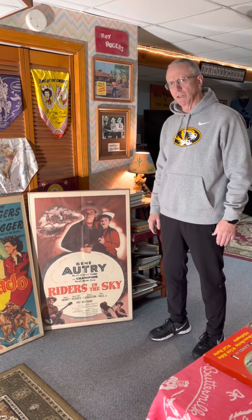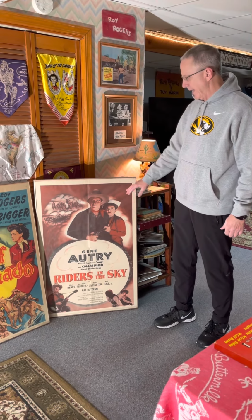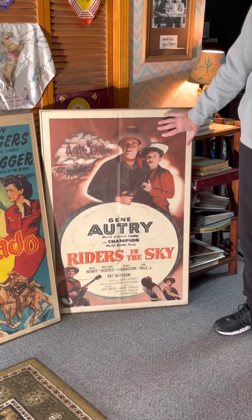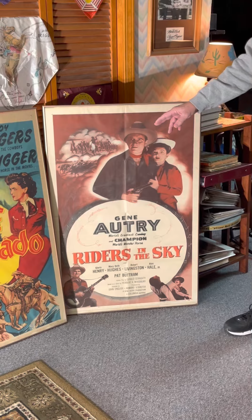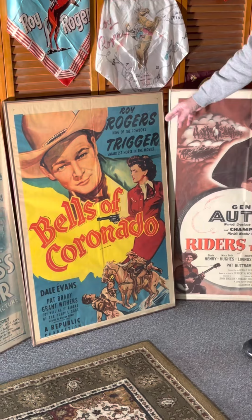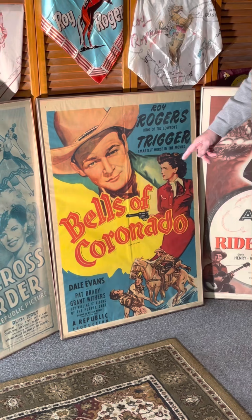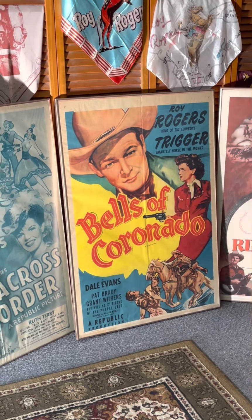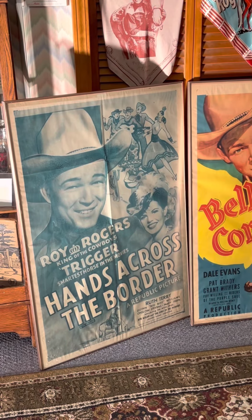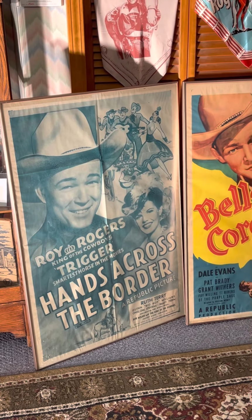These are three of the one sheets that I picked up. Picked these up out in Denver, actually. And first one is a Gene Autry Riders in the Sky. This is a one sheet. It's like about 41 by about 28 inches. Next is the Roy Rogers and Trigger, Bells of Coronado. I like this. It has Dale Evans, who also was a star in that movie. And then the next one over here is Roy Rogers, and this is Hands Across the Border. And these are three of the one sheets that I picked up.